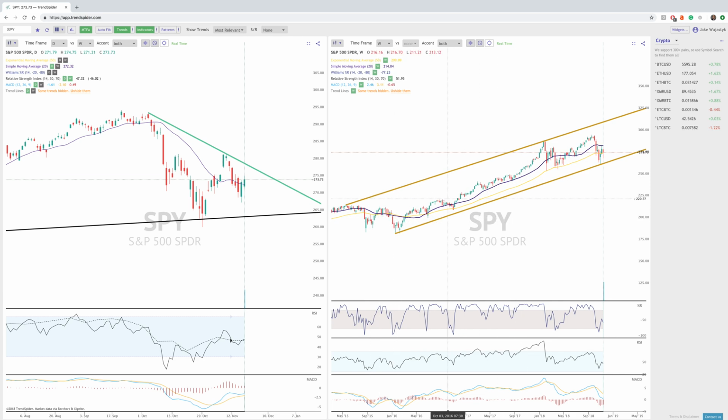Notice every time on the way up in this price channel, the price has found support on the MAs. Now we're actually having resistance at the MAs. So, will this be where we start to roll back down and test the support below? We'll just have to see.